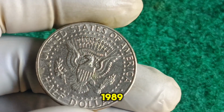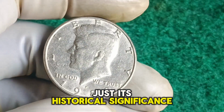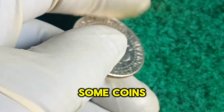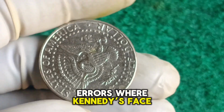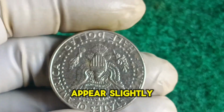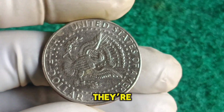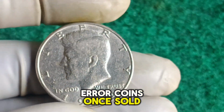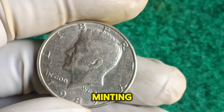What sets the 1989 Liberty half-dollar apart isn't just its historical significance but the fascinating minting variations that occurred that year. Some coins were struck off-center, while others showed double die errors where Kennedy's face, lettering, or date appear slightly doubled. These errors are extremely valuable to collectors because they're one-of-a-kind pieces that never repeat. One of these double die error coins once sold online for more than $700, simply because of its minting flaw.